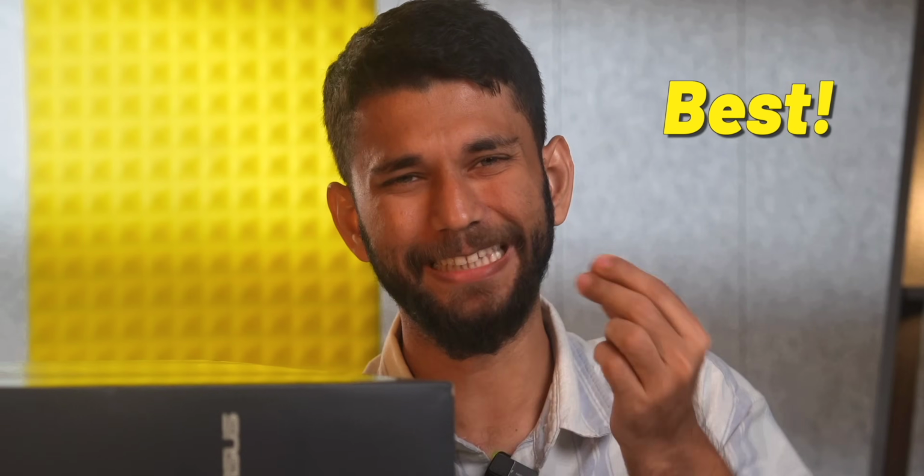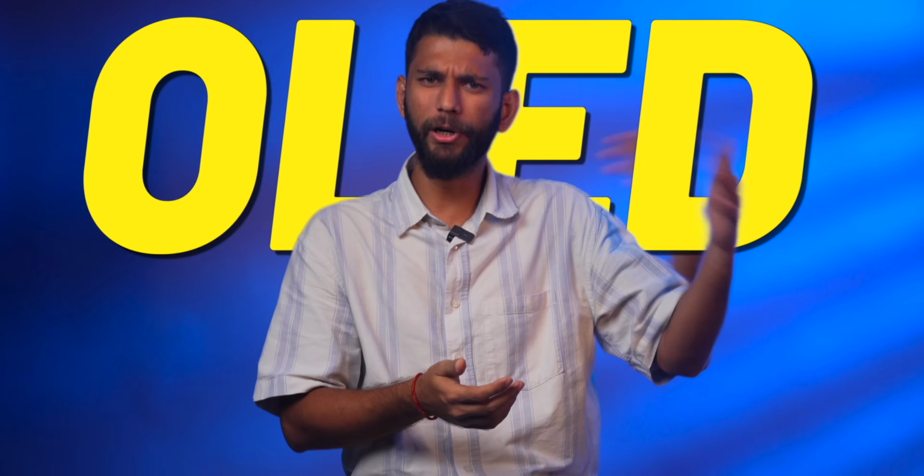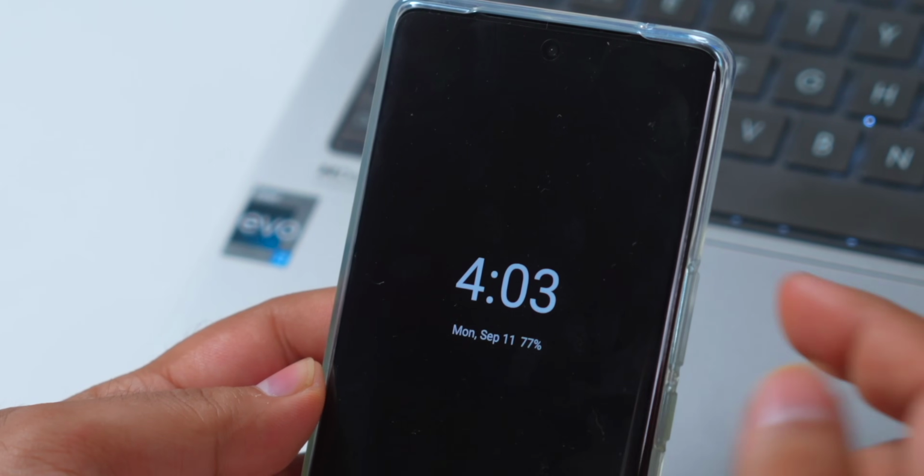But you know what's the most highlighted feature here? Well, all the 3 laptops have an OLED screen, and we all know when it comes to display, OLED is the best. But here's an interesting question. Why don't more and more laptops have OLED screen? Like, it is very common for smartphones, but why not laptops? And an even bigger question, should you buy an OLED laptop?